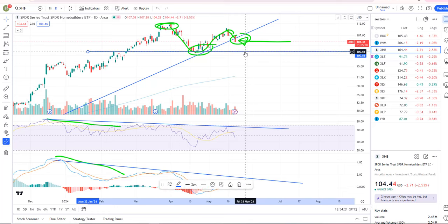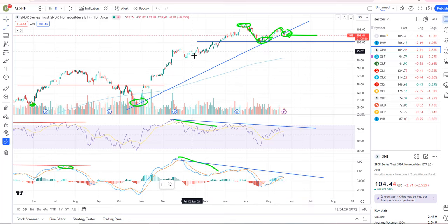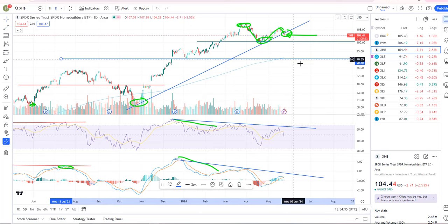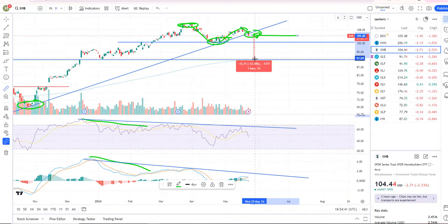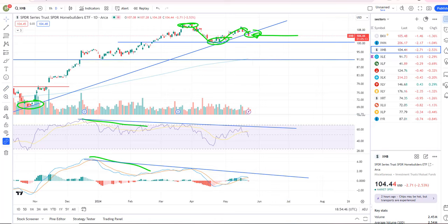All right, looks like there's some support about 150, but in general, I'd say we hit that, maybe bounce, and then head down to the 200-day moving average. Looks like there's some support again right about there. A couple reactions there. The 200-day. All right, so that's where I'm seeing us heading on the home builders, down to the 200-day moving average, about a 12-13% drop in aggregate.